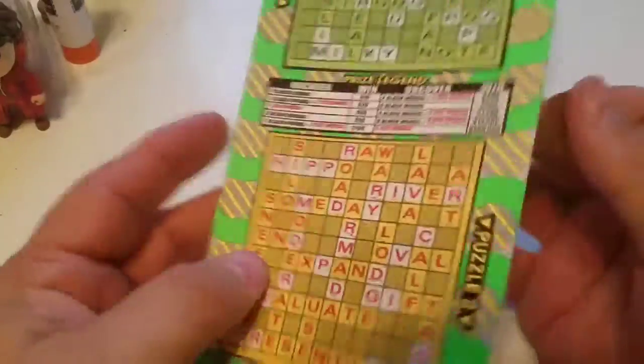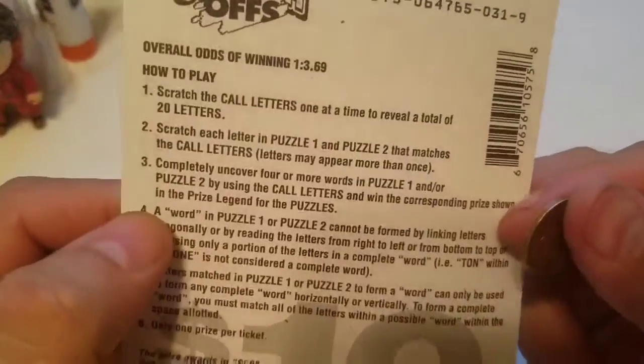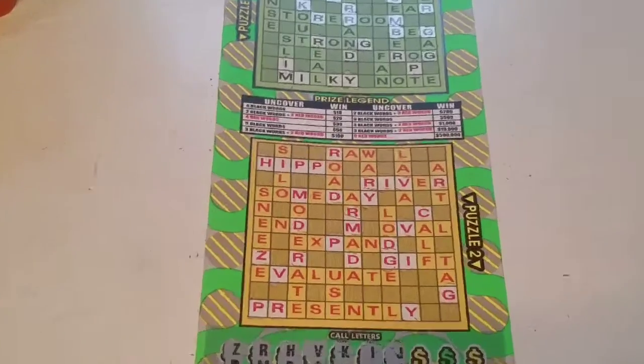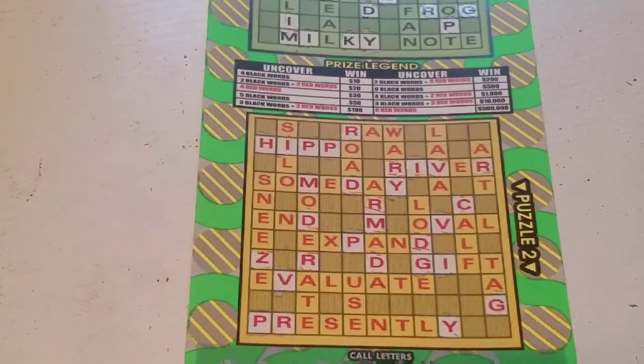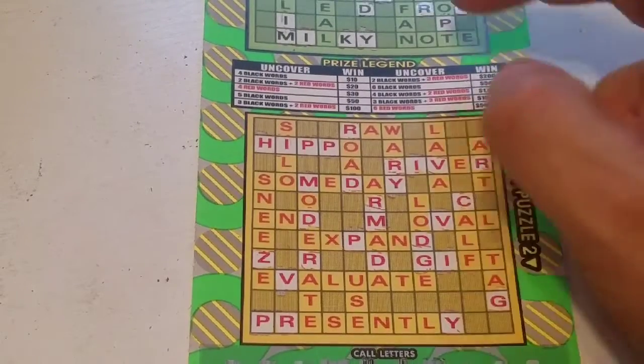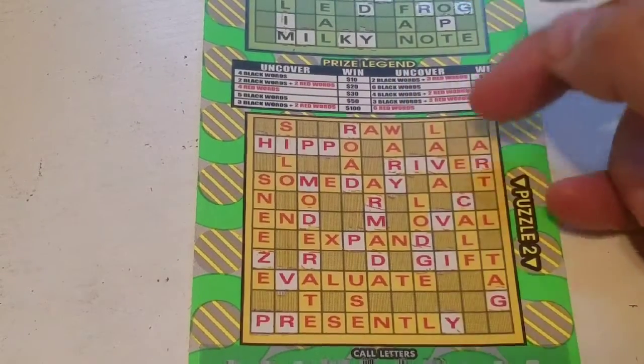I have pre-scratched as normal. The odds are 1 out of 3.69. So far, no words at all. We need to get four black words up here to win 10, two red words down here, and two black words up here to win 20.